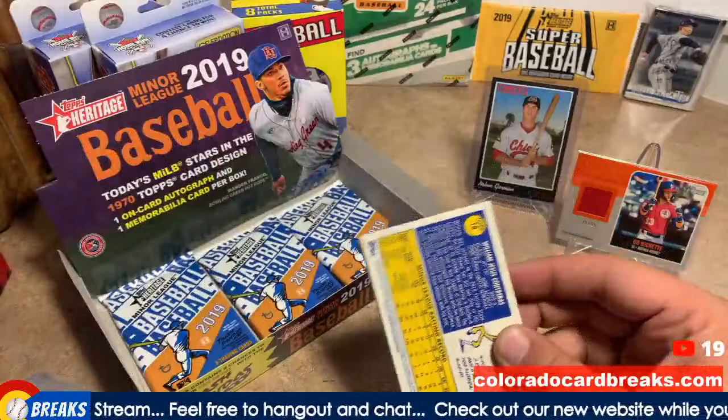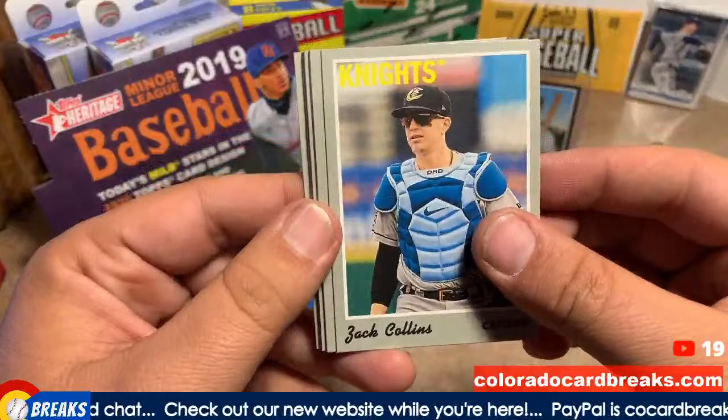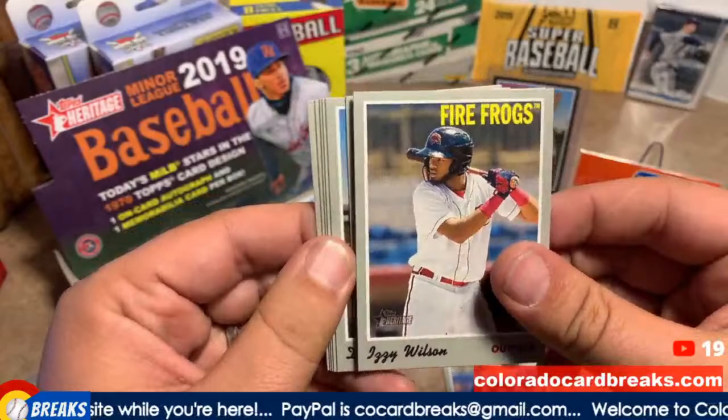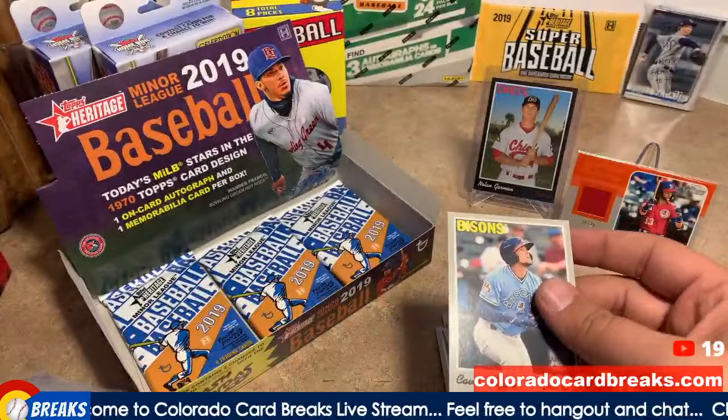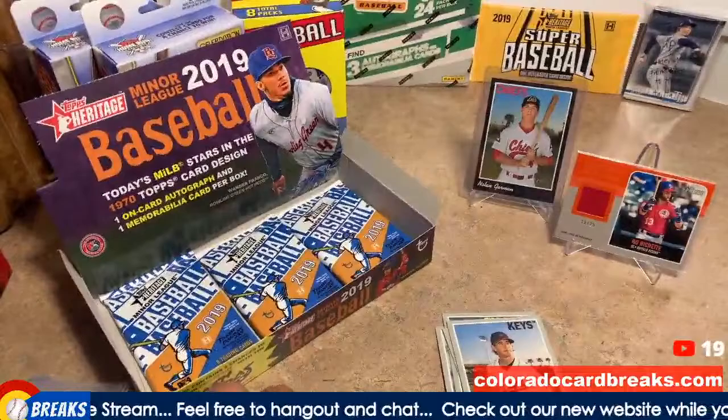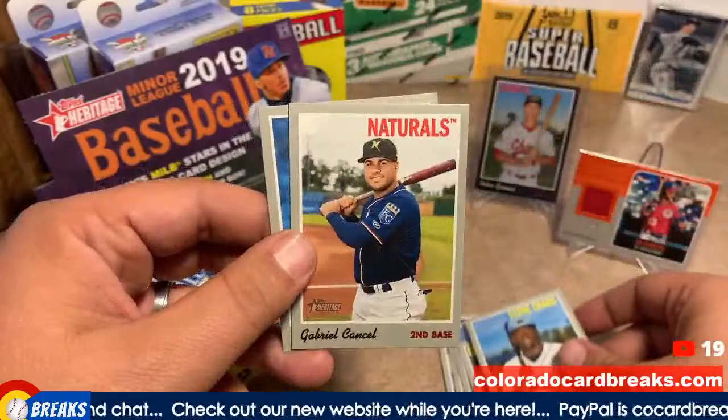We did pull a Tebow insert earlier for Dave M. Zach Collins with the White Sox. Izzy Wilson. We have a Jared Kelenic, Sporting News. Dean Kramer. Kevin Biggio for the Bisons. Not bad. Not bad at all. And then a Vidal Brujan right behind him. Heard a lot of people say good things about him. Gabriel Cancel and William Contreras for the Fire Frogs.